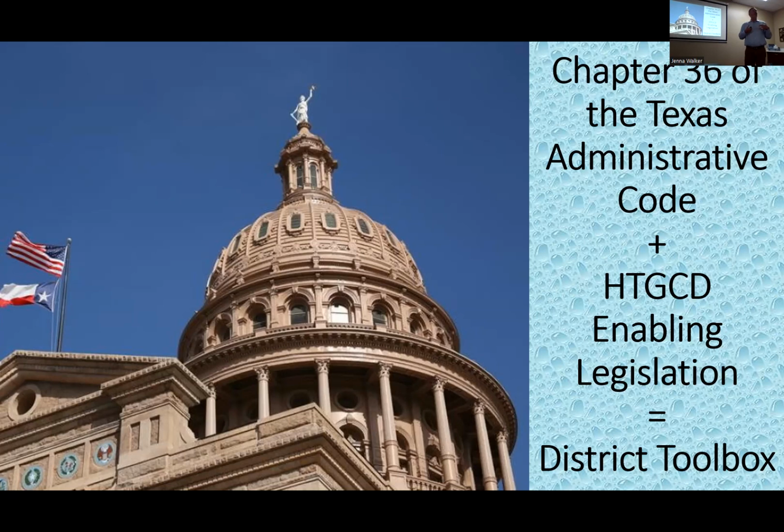So we're the only district in the state that does not get to have any regulatory authority over agricultural irrigation. Luckily, we don't have very much. We've got some hay fields, some olive orchards and some vineyards, but for the most part, we don't have the big irrigated agriculture that they have elsewhere in the state.